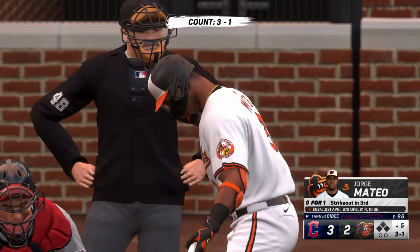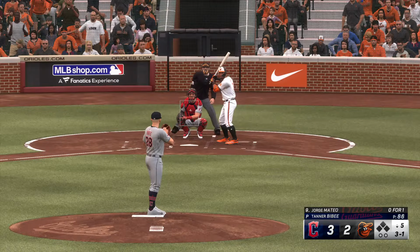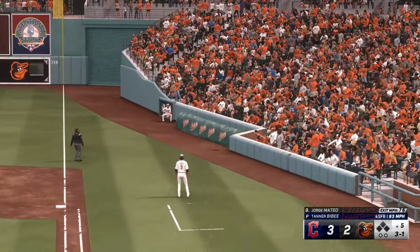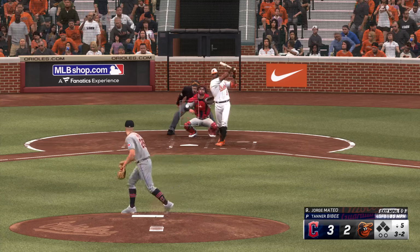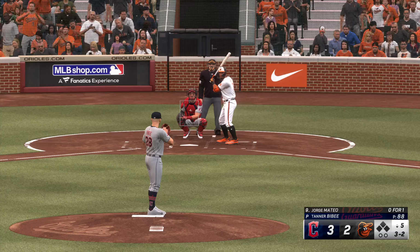Back here in Baltimore, we head to the bottom of the fifth. And into the box for Baltimore, Jorge Mateo. Fouls one away, and now 3-2. You know, this guy's great speed is in the back of that pitcher's mind. If he can get on, it's going to give him one more thing he's got to think about. Fouled off again, and it remains 3-2.